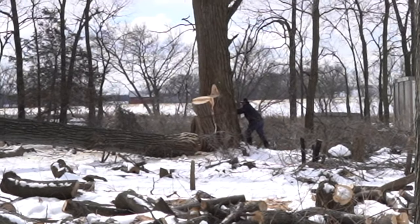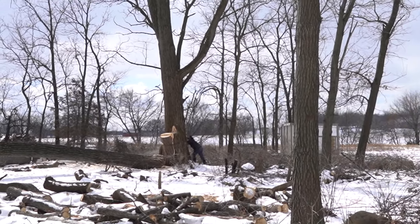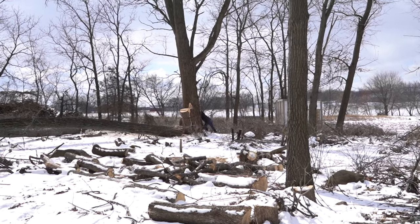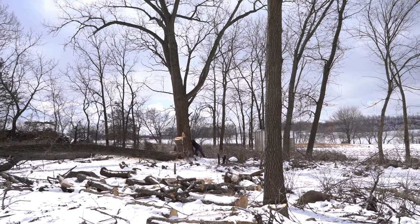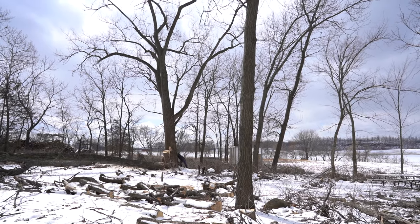So here's another huge tree they're taking down. They put a notch in the one side and now they're doing the back cut. And watch how he walks away from this tree. I was like, you're not done yet, it's not moving, and it takes a couple seconds to fall. But it definitely did fall down.